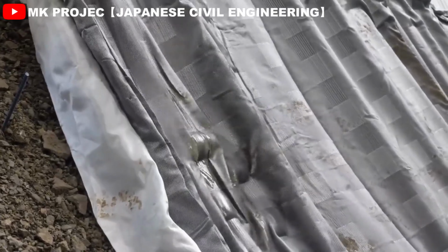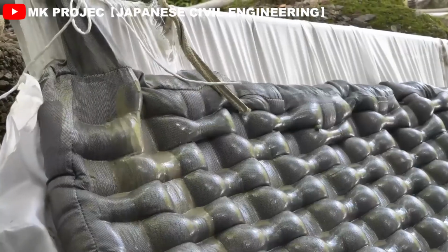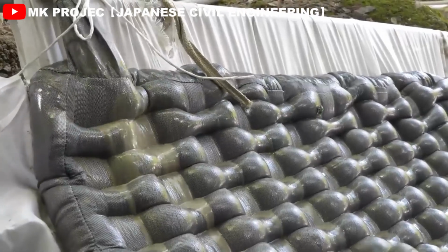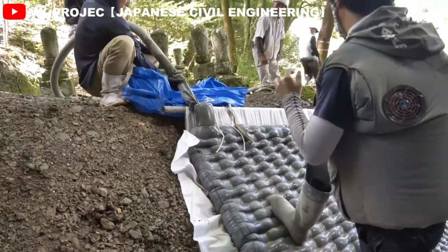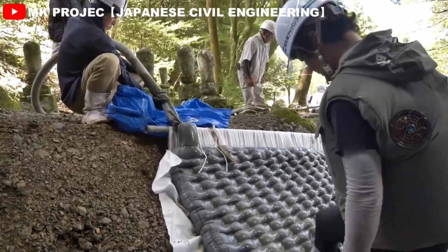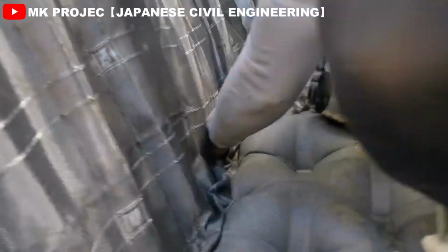And the magic of fabric doesn't stop there. It's also permeable, allowing excess water from the concrete mix to escape. This accelerates the curing process, shaving off precious time compared to traditional methods. No more waiting for weeks. This canal is coming together fast.